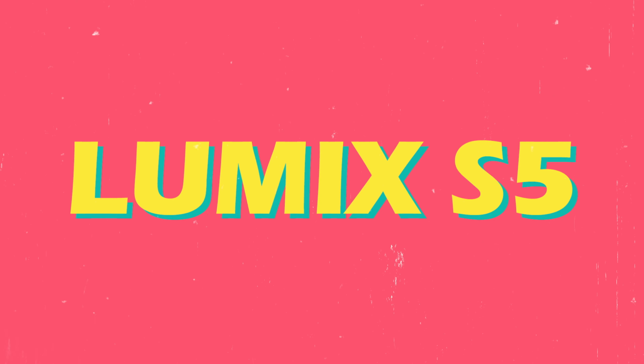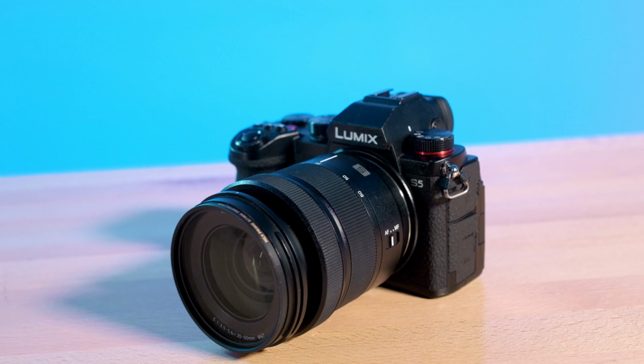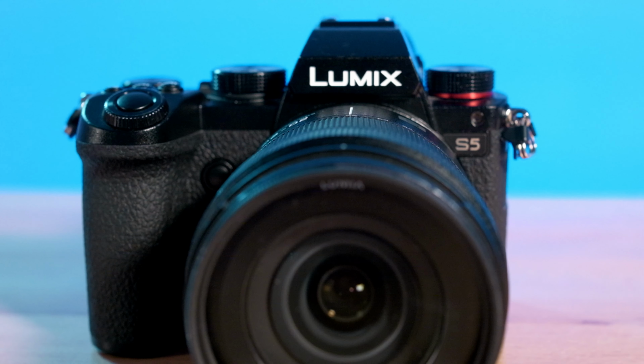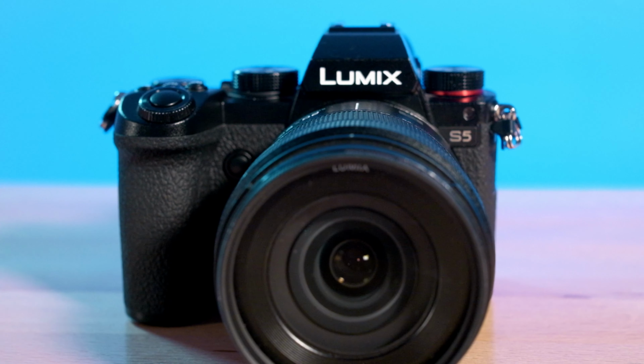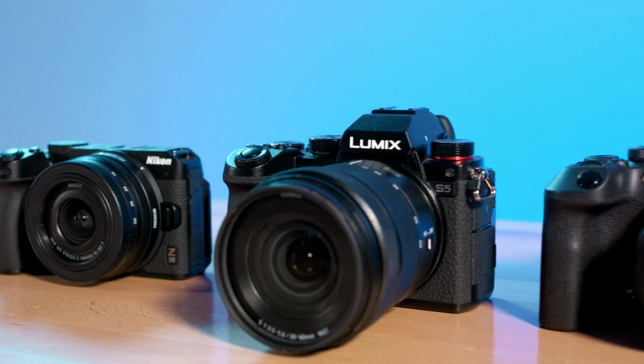And finally, the LUMIX S5. Few cameras can claim to be a true Swiss Army knife, a 50-50 split between fantastic photo and video. The LUMIX S5 meshes both into a beautiful, sleek body design. This camera has a few unique features that make it stand out from the competition.